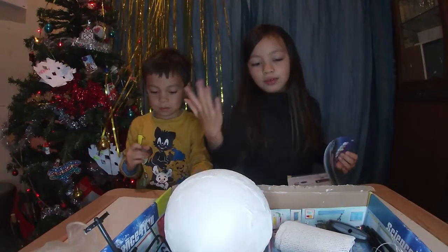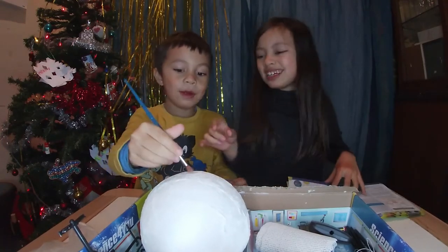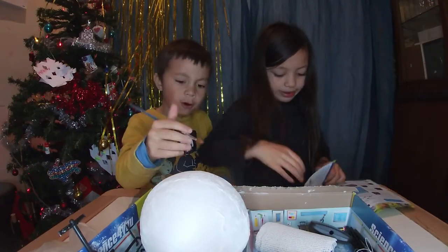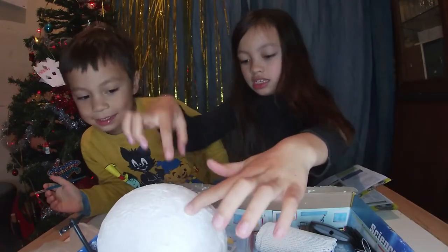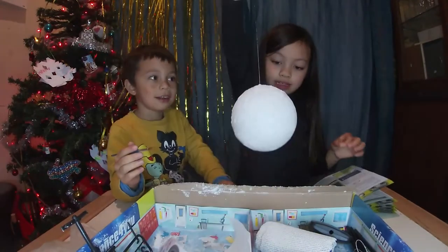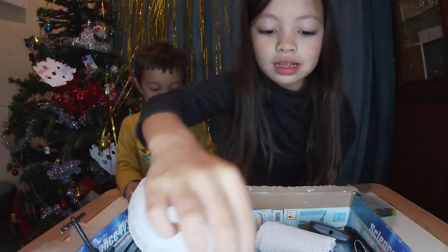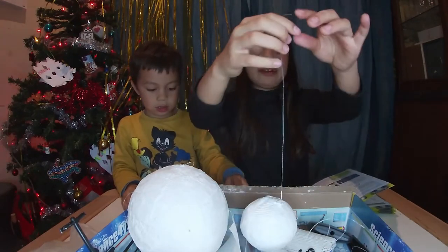Okay, let's see what planets we have here. It's funny. Where is it? Ah, here. Okay, here it is. I paint it up. You paint it up. White. Yes, you paint it up. I painted white. Okay. Look. This one is the sun. It's the biggest one of the solar system that we have here.